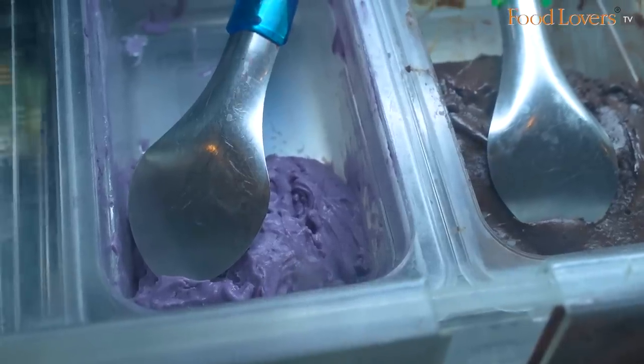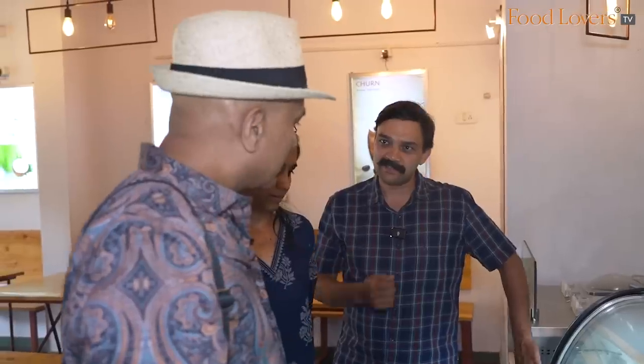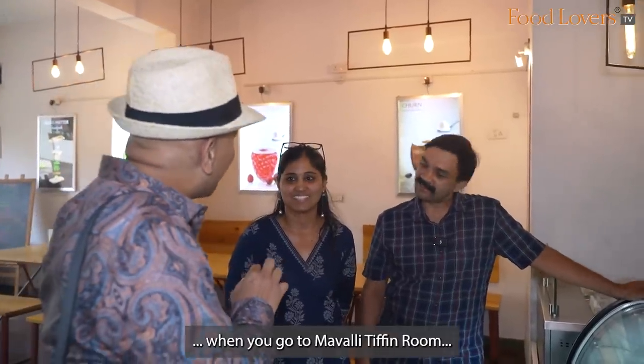So this is black grape, not the seedless variety. This is with seed one. So you will get both the sweet and sourness in the fruit. Do you boil the grape to extract the sweetness? Oh, so it kind of takes me back to the traditional grape drink that you would get in these age-old establishments, right? Or you go to Udupi Shri Krishna Bhavan. Oh, wonderful.